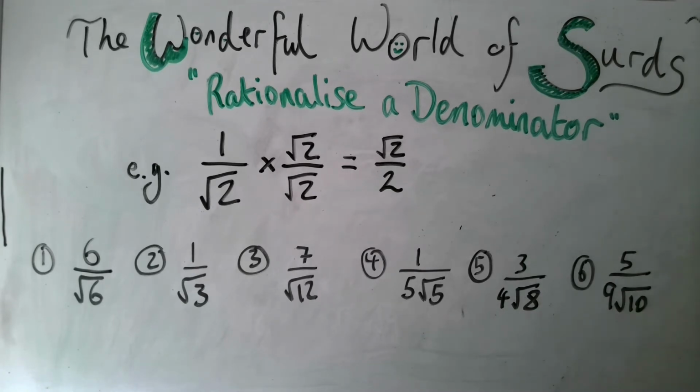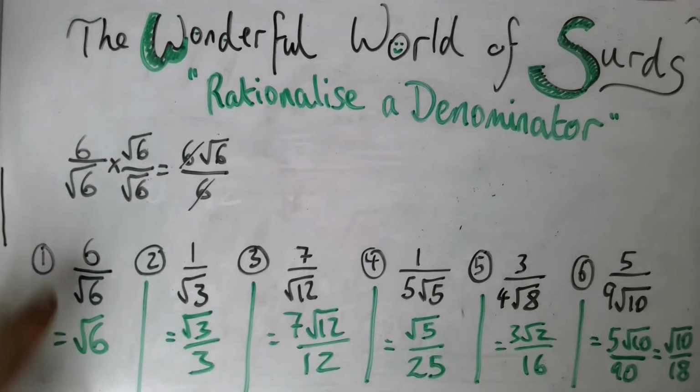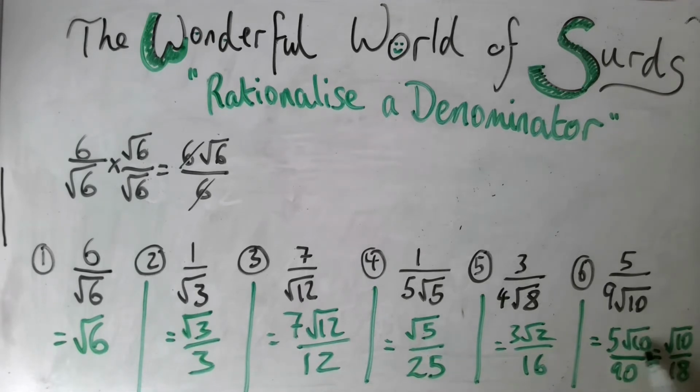Okay, so here's the answers, have a little look at those, mark them. You might want to pause it whilst you're having a look. I put the working for this one up the top there, and I've put a little bit towards the end where you've got to 5 root 10 over 90 you might have done, but you should then spot that 5 goes into 90 18 times. That leaves you root 10 over 18.